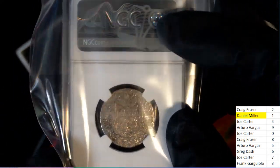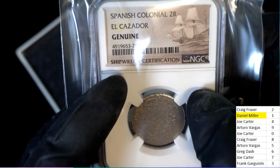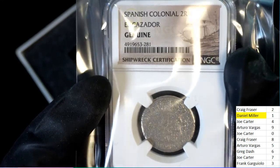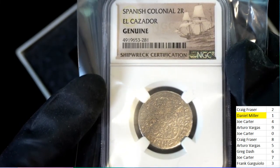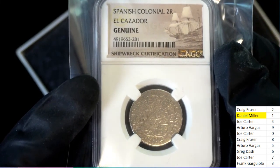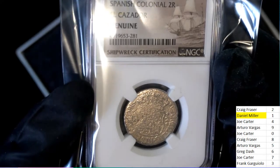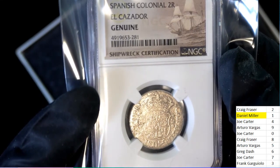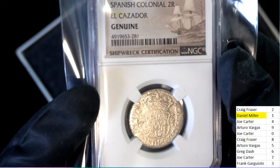So you have just pulled a shipwreck coin. Some Spanish doubloon, I think is what you would call this. I don't really know, but Colonial 2R. That's really cool. Wow. Right out of a shipwreck. Very nice. Congratulations, Daniel.